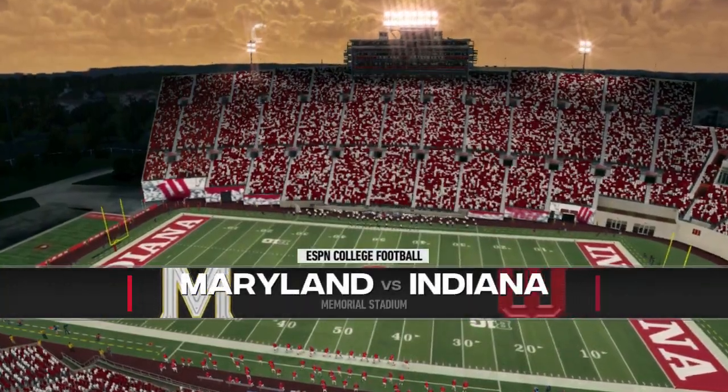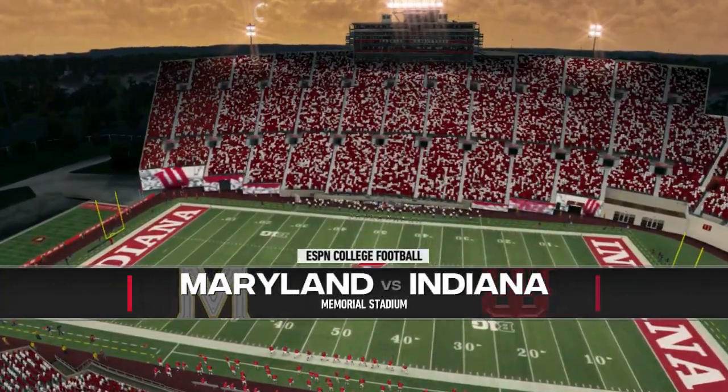Of Bloomington, Indiana, just might turn ugly as these two teams clash in today's football battle.